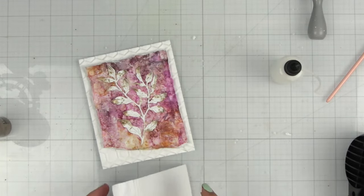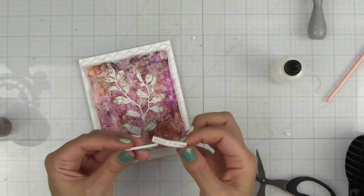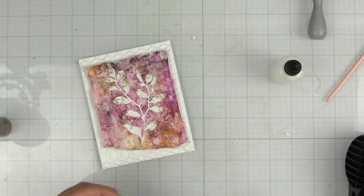Man, there we go. Hello, Carol. I'm going to stick some foam adhesive on the back. And when I craft, I don't worry about whether it's going to fit in an envelope, or what I'm going to do with it after. I get asked a lot, what do I do with my tags? What do you use your tags for? Nothing.